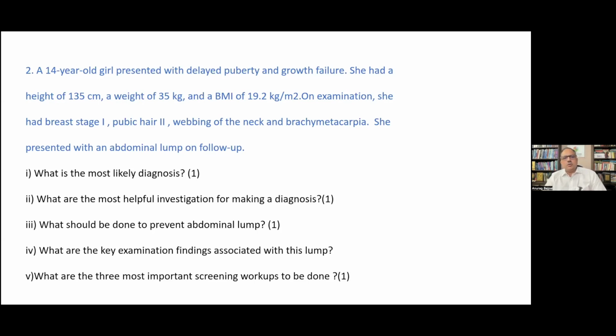Yes. So to prevent the lump, if you have a Y cell line, you have to, let's see what people are saying, do a gonadectomy. Dr. Shubhadeep Paul is mentioning gonadectomy, remove the gonads. So very clearly, in any girl with Turner syndrome, we should look for a Y line if there is a suspicion and get a gonadectomy. Carry on. What are the key examination findings associated with lumps? What will you get if the patient is having a lump?